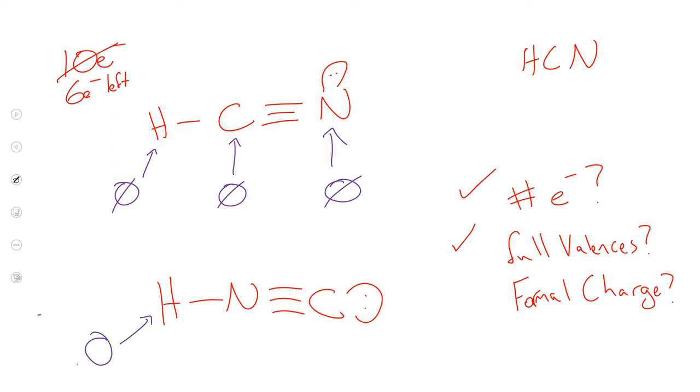Hydrogen looks the same here. Hydrogen's still zero. Nitrogen owns four electrons now, right? And it has five on the periodic table. So what's the charge on nitrogen? Plus one. And what's the charge on the carbon? Minus one. Carbon controls five or owns five here. And on the periodic table, it has four. So despite both of these meeting the first two criteria, this is the better option. And the formal charge is how we can show that.